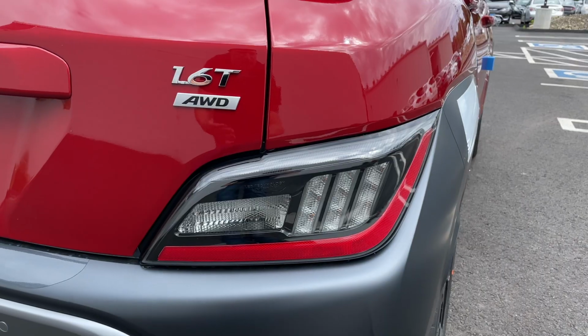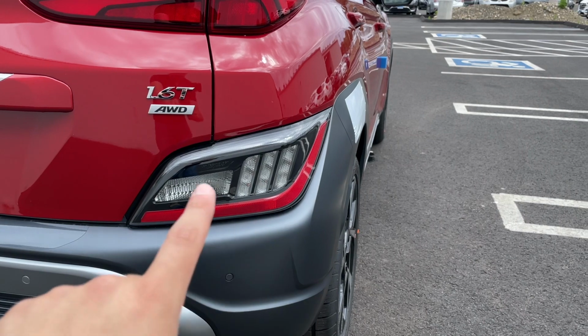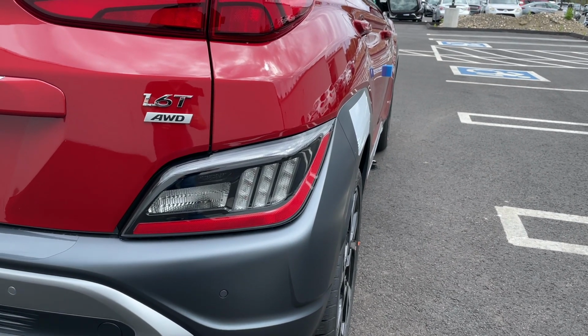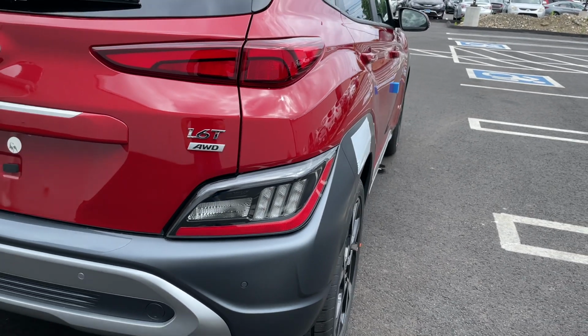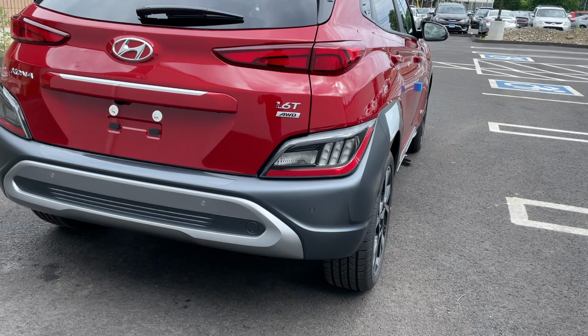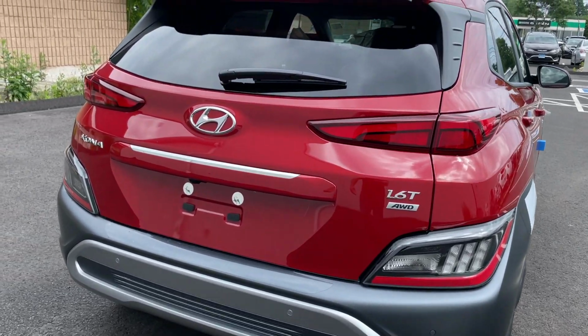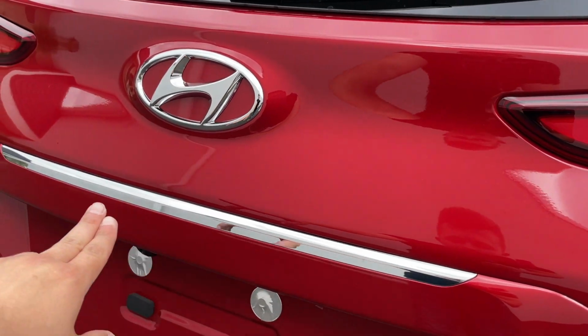The reverse is going to be halogen, but I still love the design of the turn signal indicator and the reverse light housing. They're going to be a reflector right underneath, so it does look very good. And on this limited trim, there are going to be some parking sensors on the bumper. Hyundai badge is going to be nice and big. That chrome trim looks good.